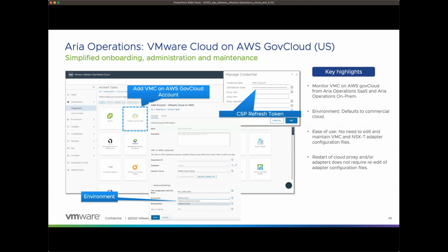As many of you know, we had already announced in 2022 support for monitoring of VMC on AWS GovCloud from Aria Operations on-prem. But with this release, we are also able to monitor the GovCloud endpoint from Aria Operations SaaS. Previously, we had some limitations, or you had to do some workarounds by editing certain configuration files within the adapters. You no longer have to do that, and even a restart of Cloud Proxy does not require a re-edit of those adapter configuration files.